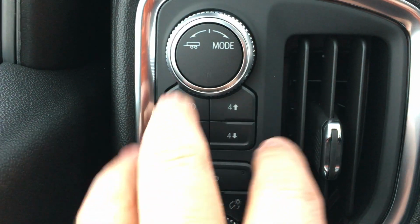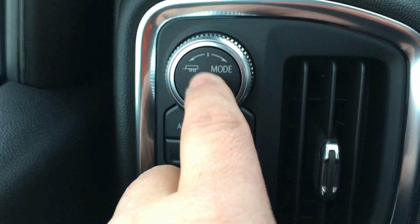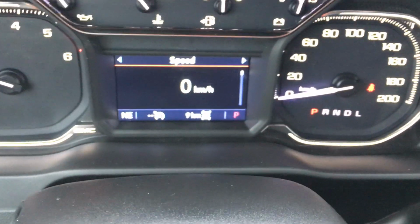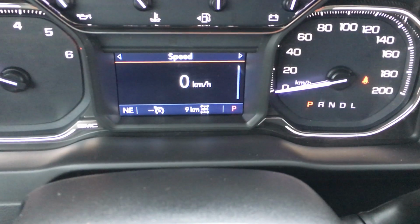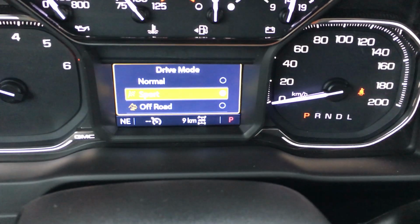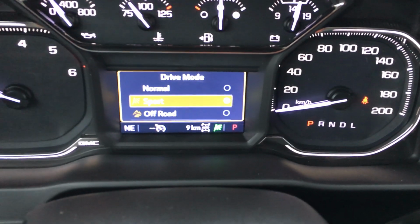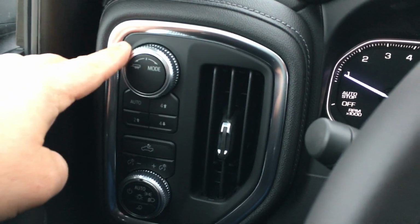Now, when you're going into a two-speed transfer case like this, you also, both models, have this drive mode. So when you turn this dial, I apologize, it's got to focus a little bit here, folks. So when we turn this jog dial, you notice we have normal, sport, and off-road. So again, GM spent 2 million miles of testing on this.